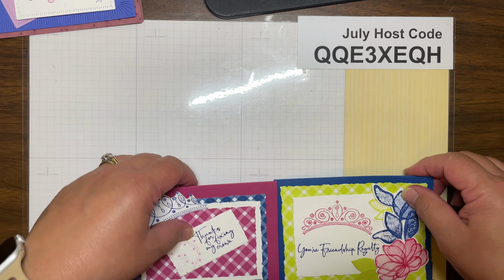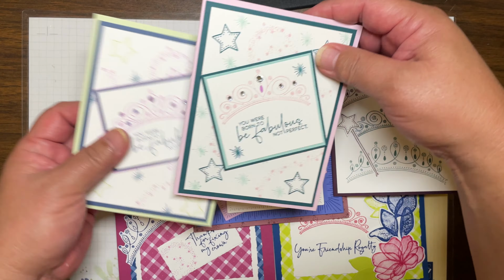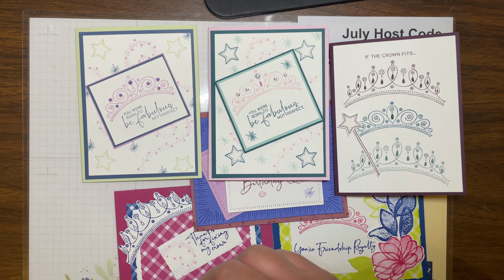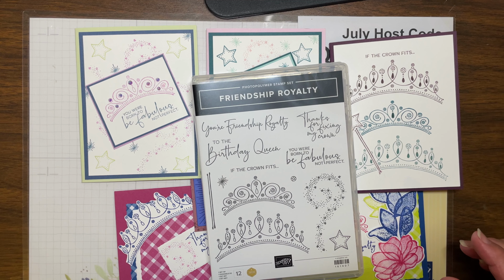So let me take my cards back in so that you could see the cards that I made using the Friendship Royalty.